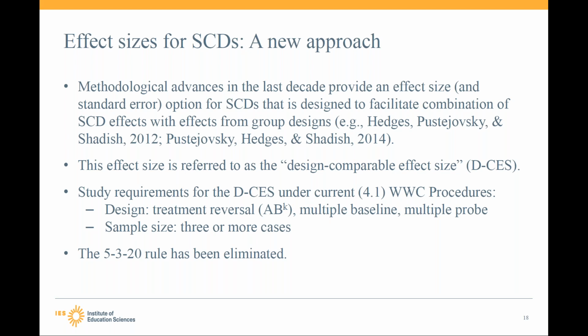What do we need to put in place to make this effect size, the design comparable effect size, work for the WWC? One of the first things we needed to do was say, well, if we're calculating the design comparable effect size, shouldn't it be reasonable to say that we can synthesize it with other group design studies? And so we made that change. Then along the way, we realized that there was this 5-3-20 rule, that said there had to be a specific number of cases and studies and participants within or across single case design studies in order for the SCDs to be synthesized.